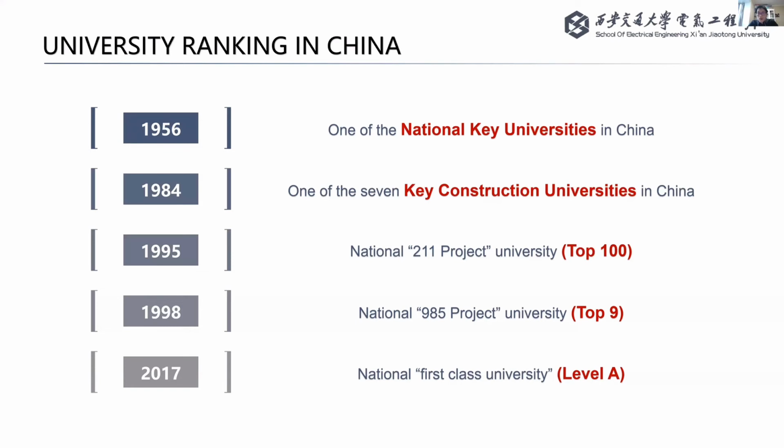And then our government has raised some programs such as the 211 project and the 985 project, and so on. And also recently in 2017, we have the national first-class university construction. So from the very beginning of the university till now, we have always been on the list of the most important universities in China.